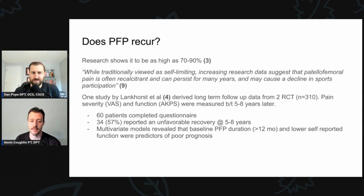And then one study by Langhorst et al. derived long-term follow-up data from 2 randomized controlled trials, and this was an N of 310, pretty good. The pain severity with the VAS score and function with the anterior knee pain scale were measured between 5 and 8 years after the onset of patellofemoral pain. And just for looking at recurrence, they had 60 of these patients complete a follow-up questionnaire. And then 34, so 57% of them reported an unfavorable recovery from patellofemoral pain 5 to 8 years later. So, in this 60 patient group, a little more than half, 5 to 8 years after their diagnosis of patellofemoral pain, still weren't happy with how they were doing.